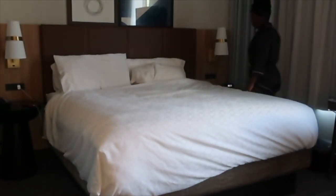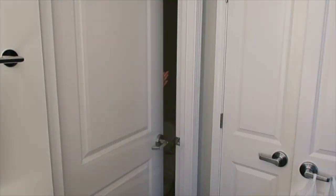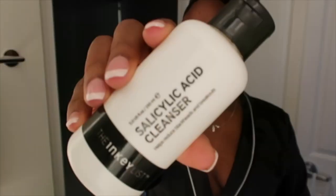Moving on to parts of my hygiene routine. After making my bed, I brush my teeth, drain my bladder, and start my morning skincare routine. My skincare routine starts by me washing my face. I wash my face using the salicylic acid cleanser, and I wash my face about 2 times. First time to wash and cleanse, and the second time to exfoliate using a facial sponge.